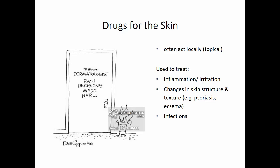When we do use drugs for the skin, usually they act locally. So usually we can apply them topically to one specific area, and that's where they act. Some drugs do act systemically. They're either absorbed through the skin or we take them orally. Drugs for the skin can be used to treat both the underlying cause, if we know what that is, but they can also be used to treat symptoms, so things like itching, for example.